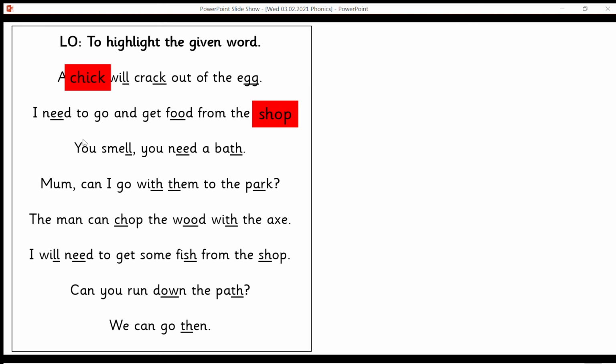Ready to blend? You smell. You need a bath. You smell, you need a bath. The word you're looking for is bath. Can you find the word bath for me?